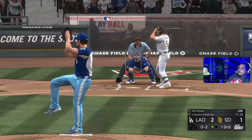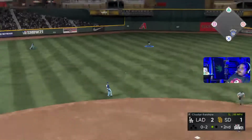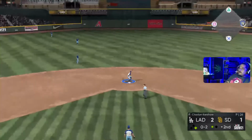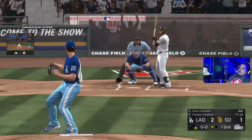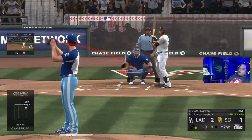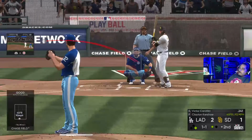The windup and the 0-2 pitch. Smoked on the ground up the middle, and that gets through for a 1-out base hit. He had him on the ropes right there. Count leverage, 2 strikes against the batter. He's going to have to put that in the memory bank because that guy made a nice 2-strike approach right there. Made a nice 2-strike adjustment. 1 in, 1 out, and 1 on here in the inning.